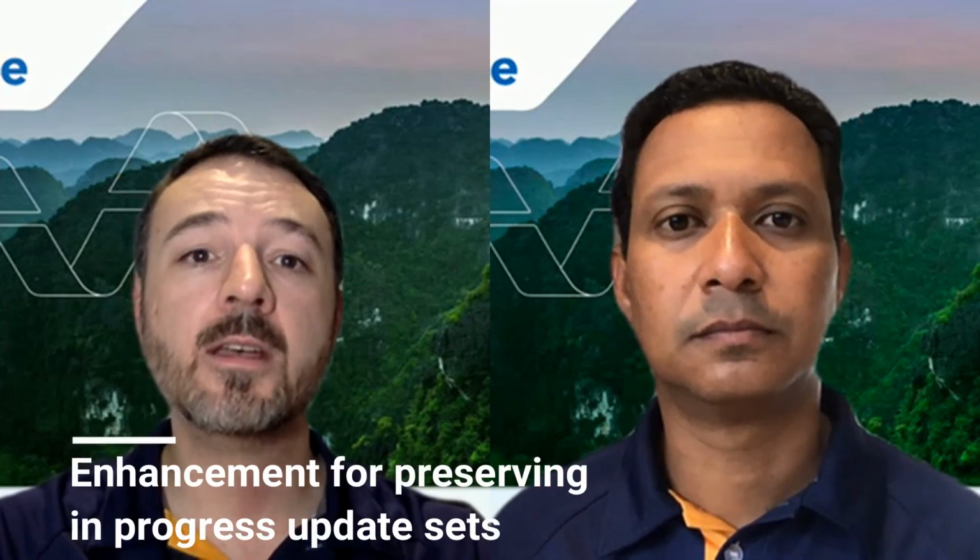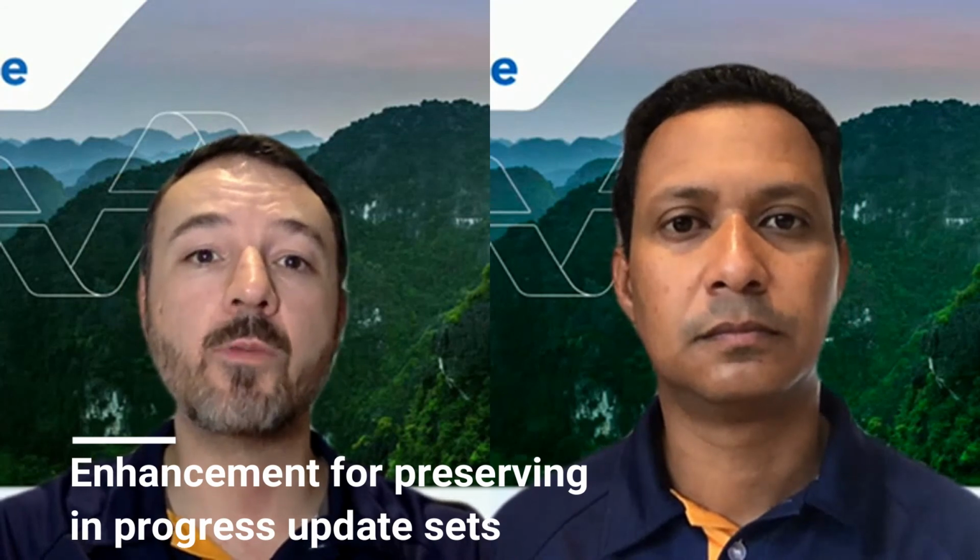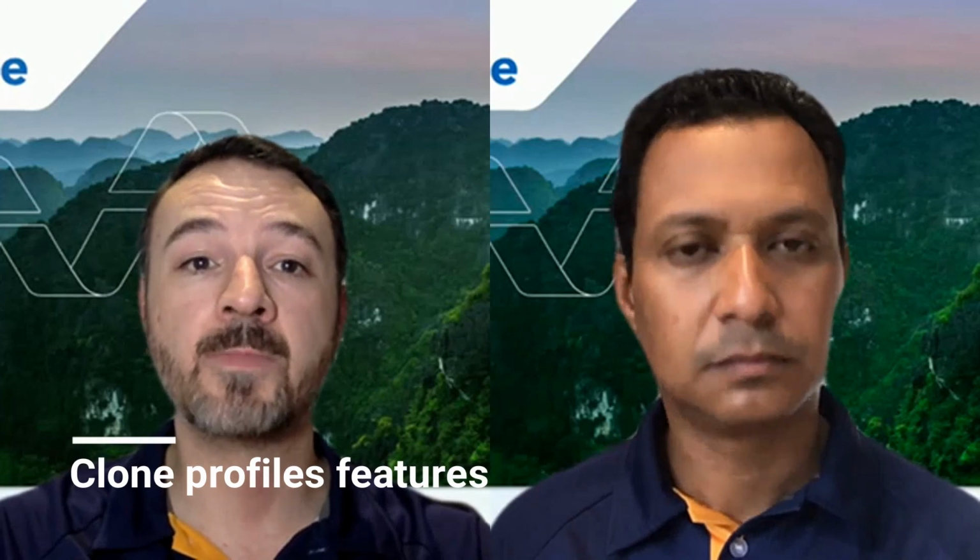And then just a couple of other things that help us with the cloning process. There's an enhancement for preserving in-progress update sets. So that cuts down the manual process. When we re-baseline, it'll actually preserve them and load them back in for us. And as we have multiple environments, we can also leverage the new clone profiles feature and potentially have different clone settings for each environment now.